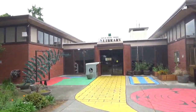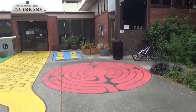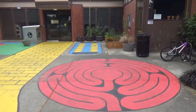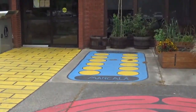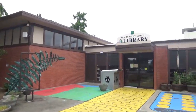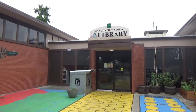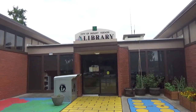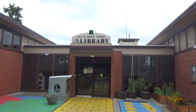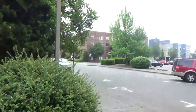This is the Mount Vernon Library. Gorgeous area here. Plaza. We have a mandala, we have a mancala board, which I didn't know, I had to look up what that was. We have all these flowers, sculpture. Unfortunately, today is a Sunday and the library is closed. I was going to go in there and see if they had any information about the ferries and just to see the library, but it is closed, so I'll just have to admire it from the outside and then go and see more of Mount Vernon.